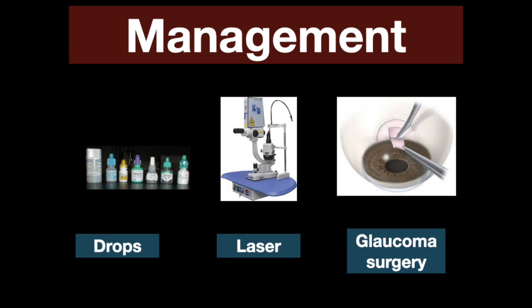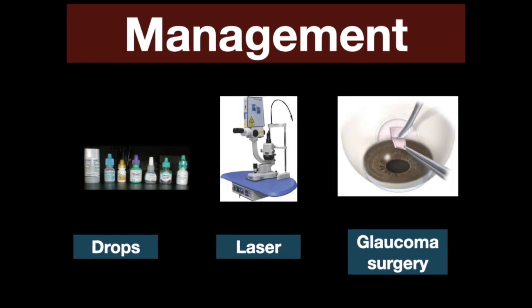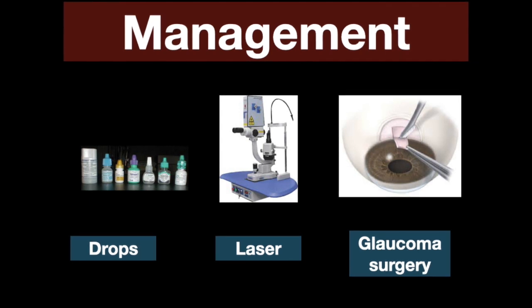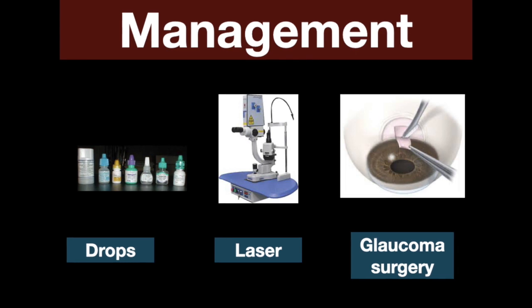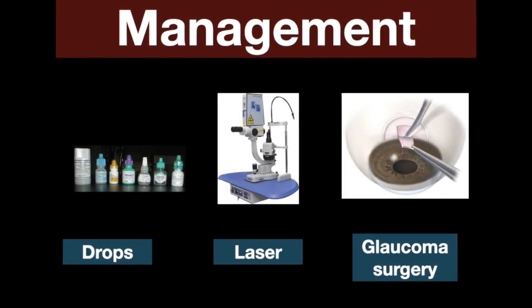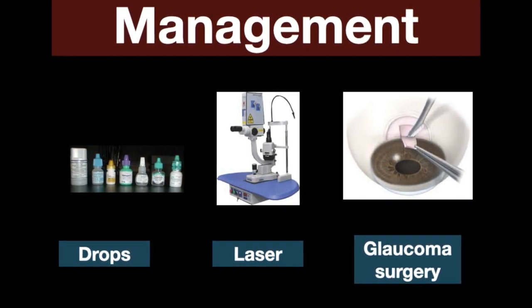Next comes the treatment. There are mainly three mainstays in treatment. One is medicine, second is laser, and third is glaucoma surgery. Now laser procedure is usually done in patients who are diagnosed with primary angle closure glaucoma, and that is the first step of management. And once the laser is given, then the patient is put on medications in the form of eye drops. There are many eye drops available, so the doctor essentially chooses the drop which will suit your eyes and will give the desired effect.